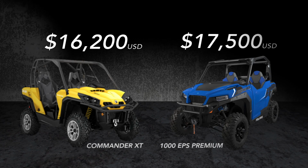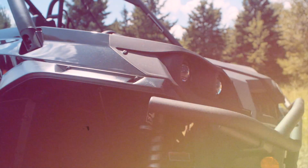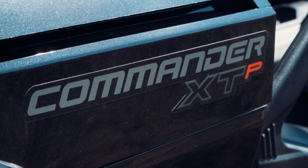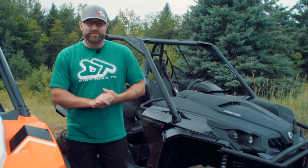General 1000 EPS Premium for $17,500, a $1,300 difference. Again, the General includes doors and more ponies. Can-Am offers another level above the XT, the XTP like we have here, with Fox shocks and beadlock wheels for $17,700, but there's no competing General model. Next, we have the top of the food chain.